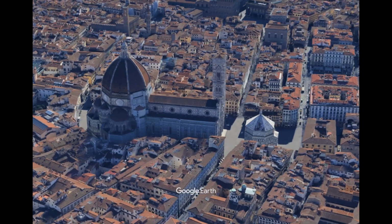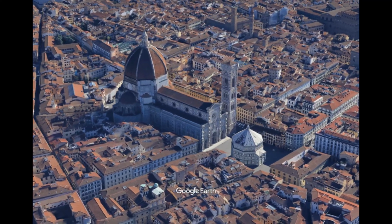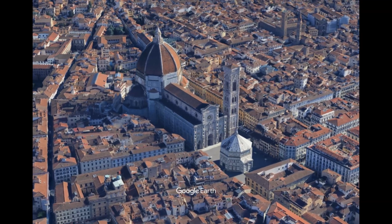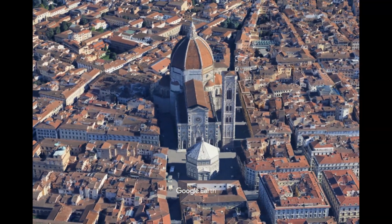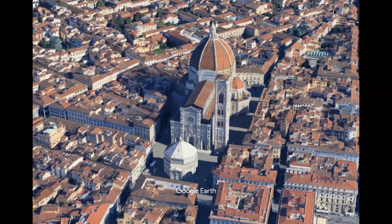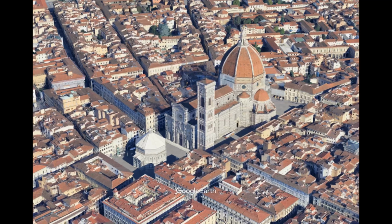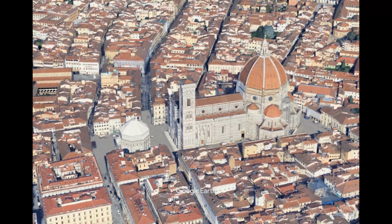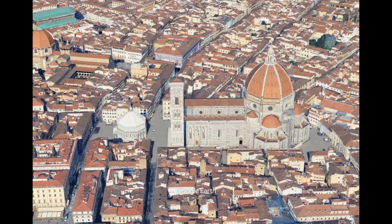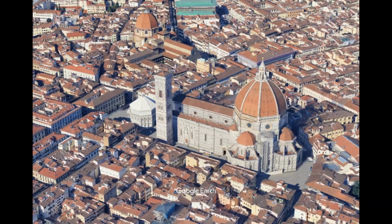The Cathedral of Santa Maria del Fiore, often simply called the Duomo in Florence, Italy, is a magnificent blend of Gothic and Renaissance architecture, most famous for its groundbreaking dome. Construction began in 1296 in the Gothic style, designed by Arnolfo di Cambio. The cathedral's ambitious scale meant that when the massive octagonal space for the dome was complete, no one knew how to build a dome of that size without traditional wooden supports.